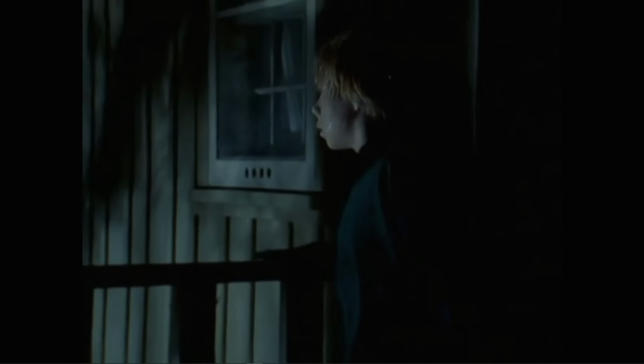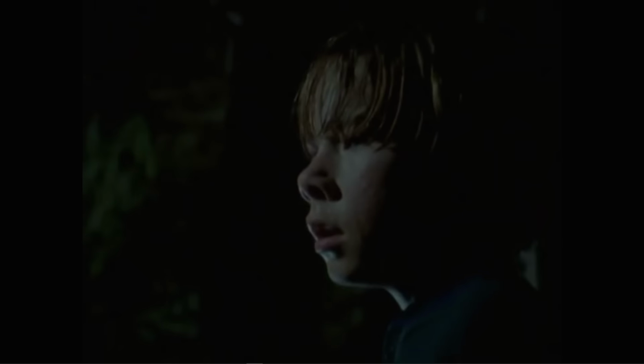Luckily for him, he's just being delusional, so he takes a step on the balcony just to calm down. But that's when he spots something watching him from the woodline. He runs downstairs and tries to lock all the doors, but it might be too late.